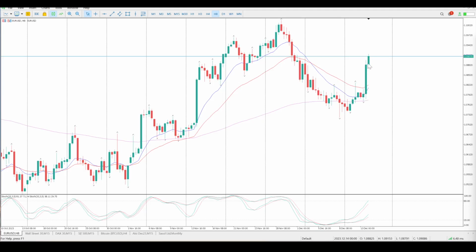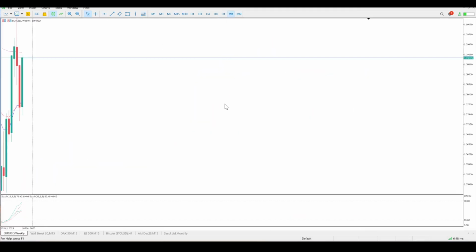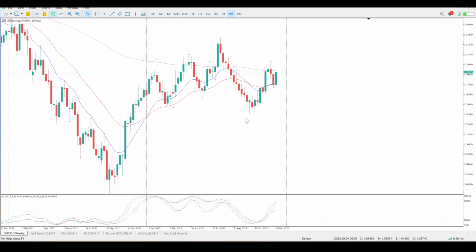So really strong break here, and I think it is safe to say that this flag structure has broken. What I would be expecting now is some kind of pullback onto some structure to allow us to get in on this trade. If we look at this on the weekly, you're going to see move up. Here's our move up, pullback, second move up. So this is what we are waiting for. We're waiting for that.